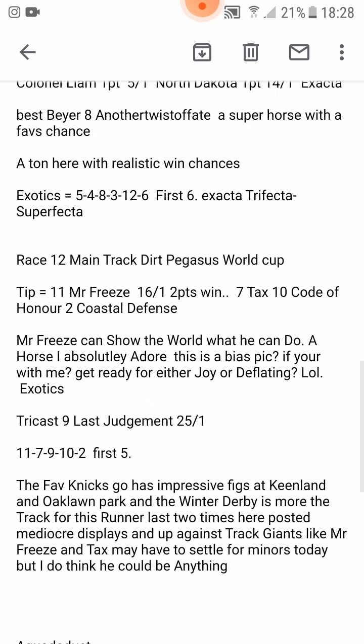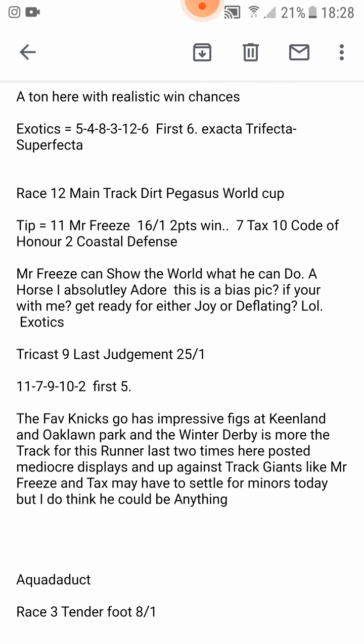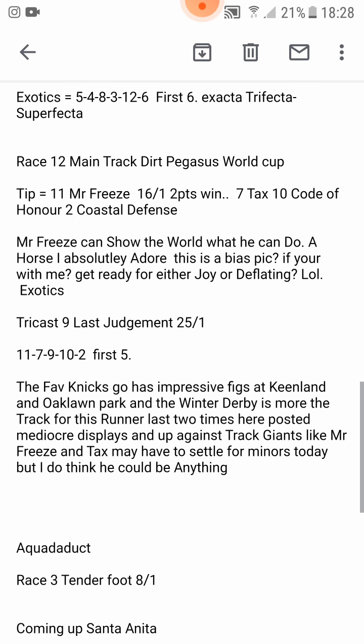Right, we'll go on to race 12, the main track. That's just got to be Mr. Freeze for me. Mr. Freeze is one of my favourite dirt horses. A couple of them have been retired this year, and now I'm left with Tax and Mr. Freeze. Obviously, the favourite Nick's Go has really impressive figs last time at Keeneland. But when I looked at the form of this track, it was a while ago, I'll give it that. So it might not have any bearing on today.